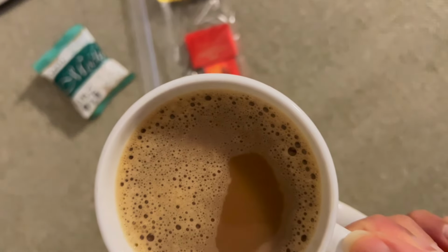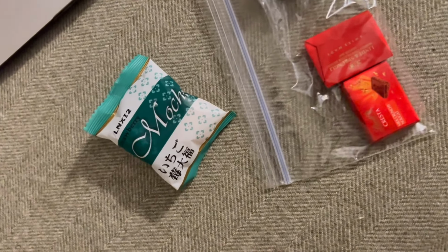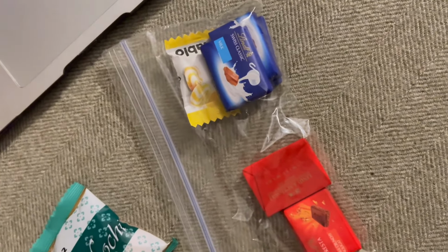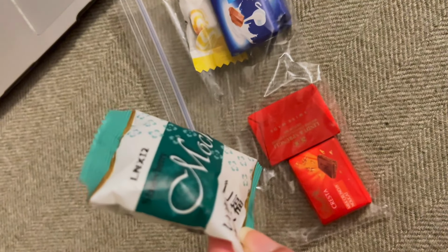Another chicory drink decaf with soy milk, and then I've got some snacks here. I've got this mochi to try, and then a few chocolates. I don't know if I'll have all of it. I stole it from my sister. Apparently it's strawberry flavour.